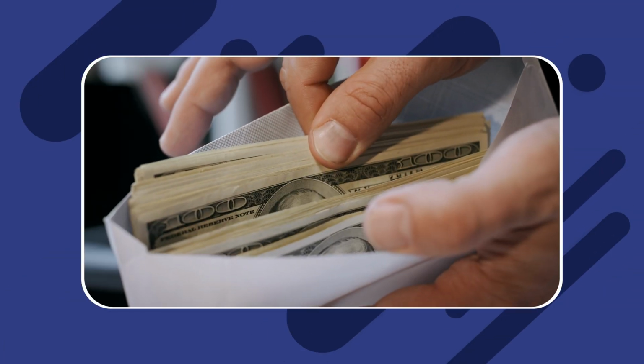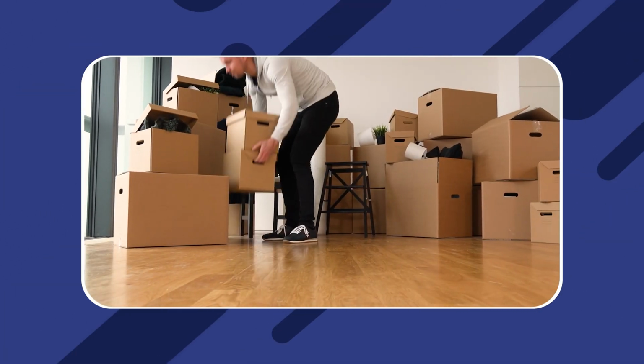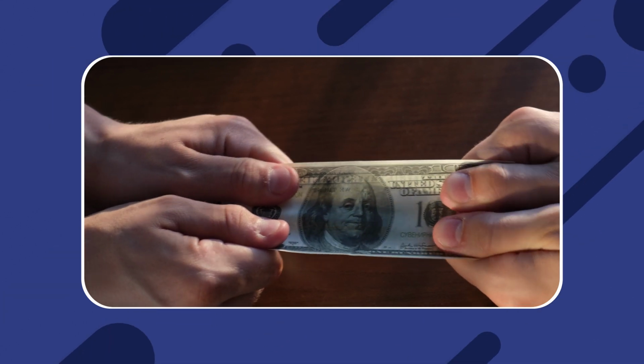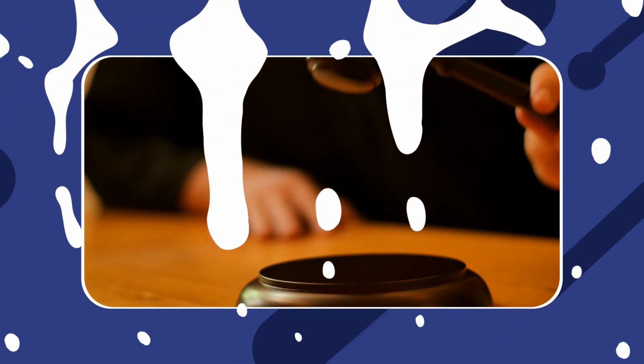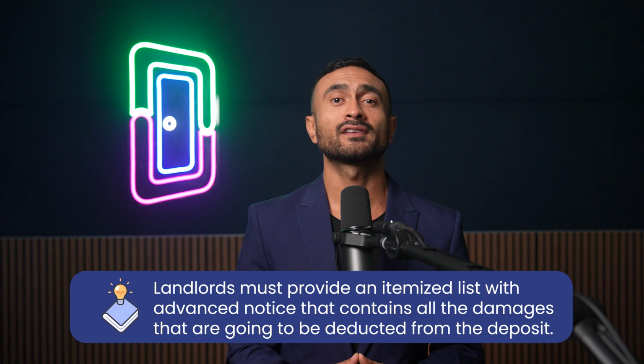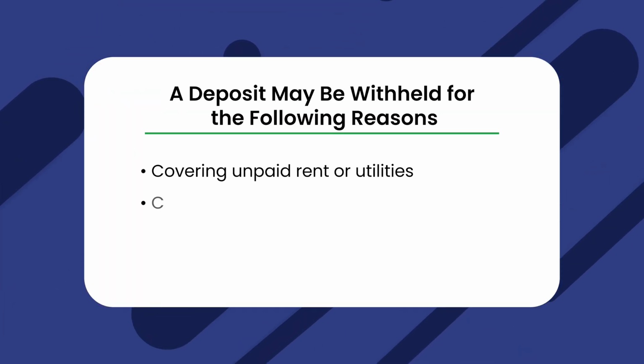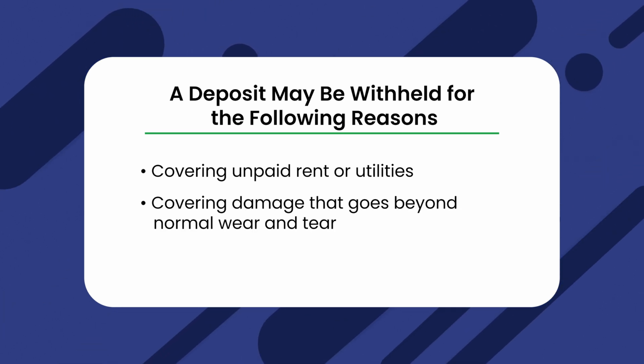In that order, landlords must return the security deposit within 30 days of the tenant leaving the rental property. If the landlord doesn't return the security deposit within those 30 days, they may be exposed to legal consequences. It's important to note that a landlord may be able to withhold the deposit in some particular cases. Landlords must provide an itemized list with advance notice that contains all the damages that are going to be deducted from the deposit. Normally, a deposit may be withheld for the following reasons: covering unpaid rent or utilities, covering damage that goes beyond normal wear and tear.